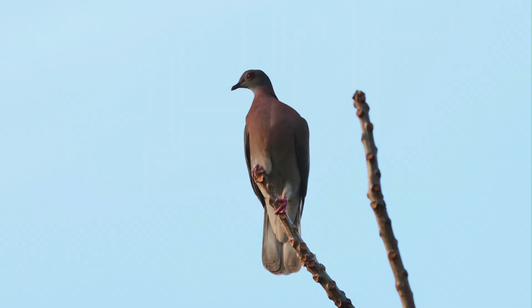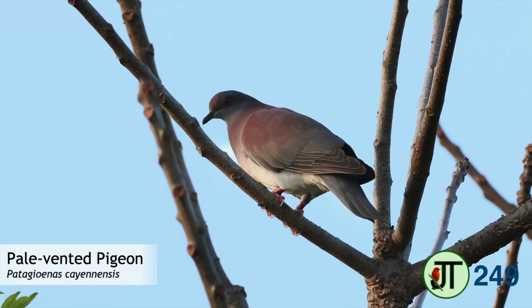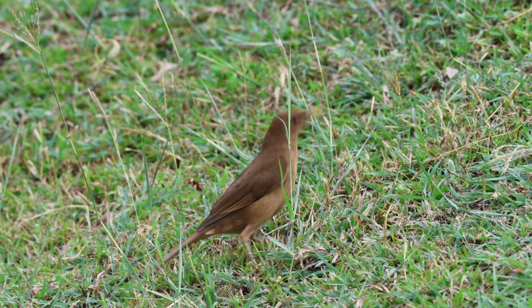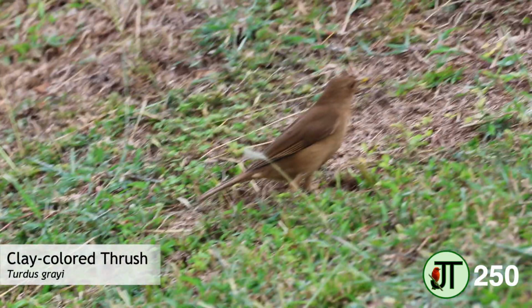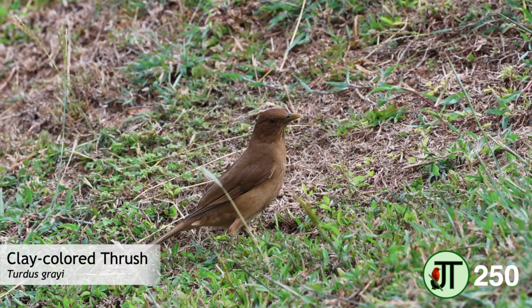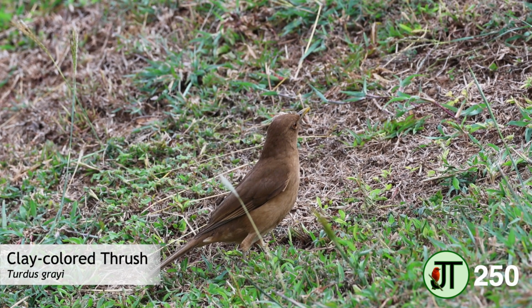I spotted a few pale-vented pigeons that were perched up in a dead tree. This was my first personal lifer of the trip. Some clay-colored thrushes were feeding on the grass, another very common bird in Panama. They are related to both American robins and Eurasian blackbirds, and their behavior reminds me very much of American robins.